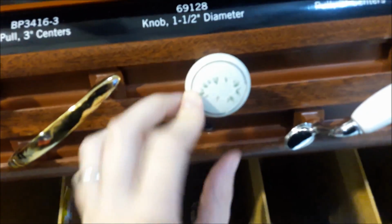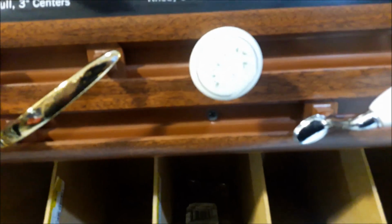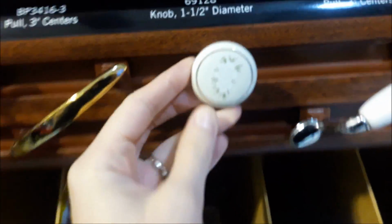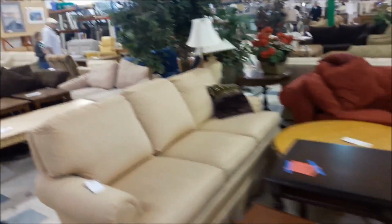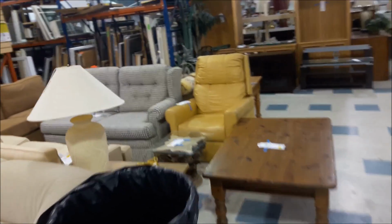There's a lot of little things that I've seen in this store that I haven't seen in secondhand stores. A lot of times you can find furniture and that kind of thing, which is what I'm showing at this point. But to find paint and doors and doorknobs and little signs for your house, like the numbers, I don't really see that very often in thrift stores. So this is definitely not your average Joe kind of secondhand store.